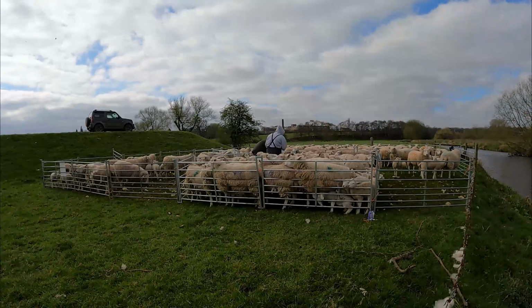So we're going to get through these, and we've got 30 odd hogs to do. So there are ewe lambs that are a year old, so they're year old ewes, and then we've also got the tups that are soon to be shearling tups. So busy day, hopefully we get through it pretty quick.